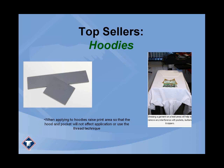Well, we've threaded the hoodie onto the platen, and now what you can't see very well in the photograph, unfortunately, is we've taken the item that you see on the left-hand side of the screen, a Print Perfect pad, and we've put the Print Perfect pad up underneath the hoodie to raise the surface area where we're pressing.